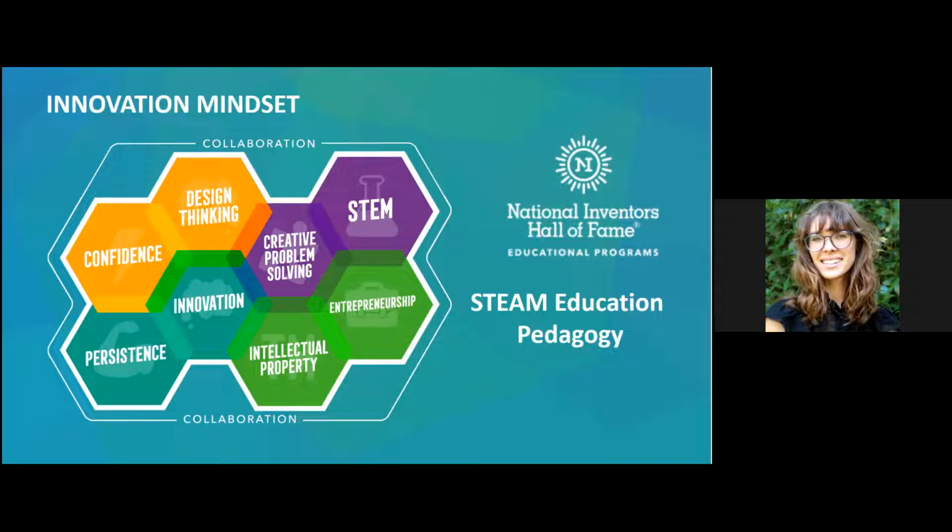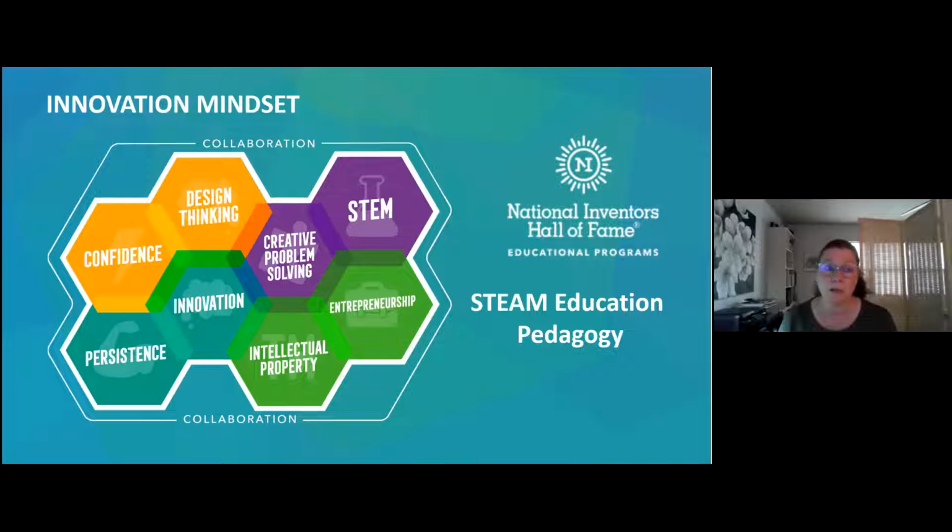concept that ideas have value, and they do, and we are surrounded by intellectual property in all aspects of our daily lives and beyond. And then entrepreneurship, and entrepreneurship not necessarily in the sense that all of our students are going to come up with a working invention and they're going to be entrepreneurs and owning their own businesses, but having that entrepreneurial spirit in whatever they do and become protagonists of their own learning and creating, regardless of their career path.